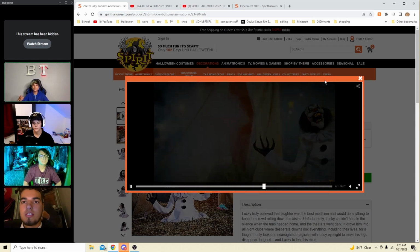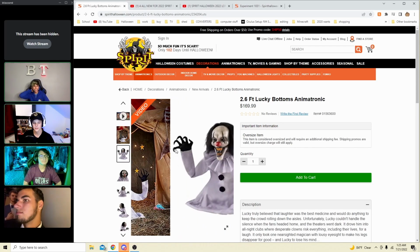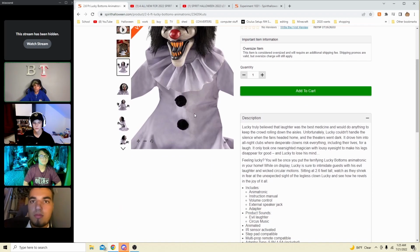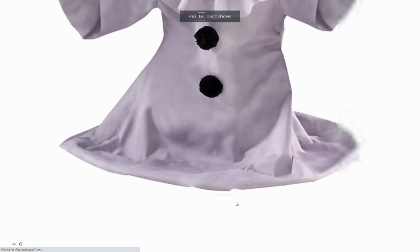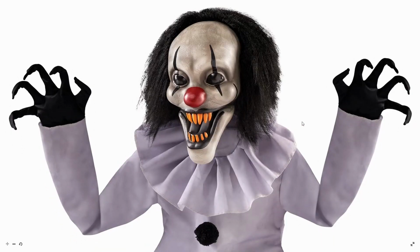And because he has a stock page, let's go see the stock photos, because his face is really well done. He looks very evil. That face is totally a possessed-looking clown. That is awesome. That is really, really cool. He's so creepy. Very well done. Even the paint job and everything looks really cool.